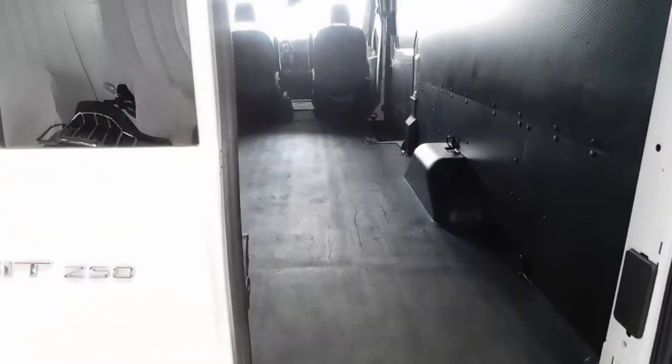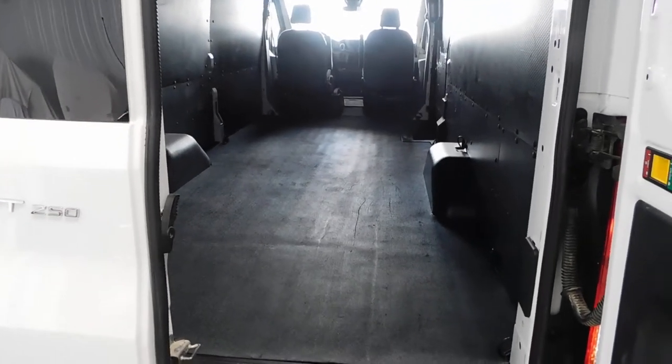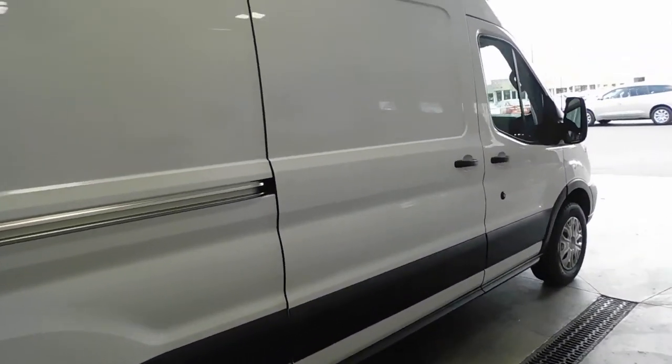And we always joke here at Mid-Towne Auto Center that you can fit dead bodies in a trunk. I'm gonna go ahead and say you can fit quite a few dead bodies in the back of this truck, but I would not recommend that, A, because it's illegal, and B, because of the smell, all right?